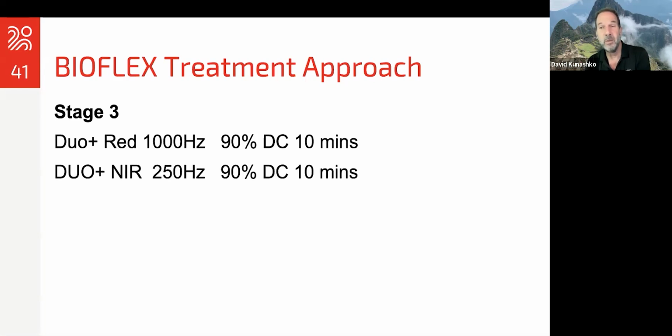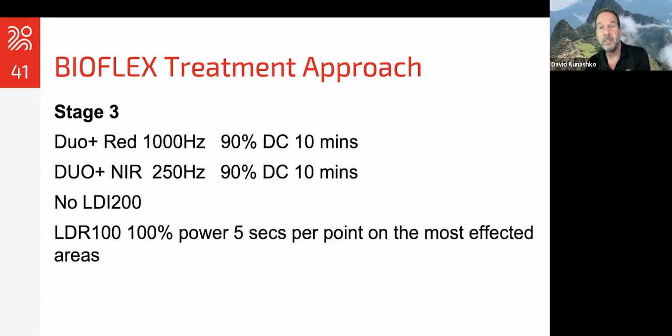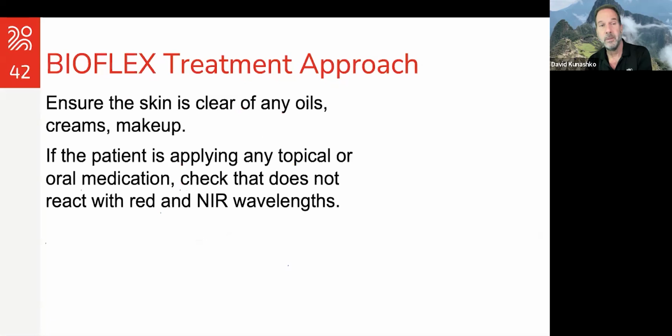Dual near infrared, 250 hertz, 90% duty cycle. Again, I'm going to say 6 to 10 minutes is good. No LDI 200. And again, you can shift it up now to 100% of red. And again, just on the most affected areas and only for a few seconds, up to 5 seconds per point.